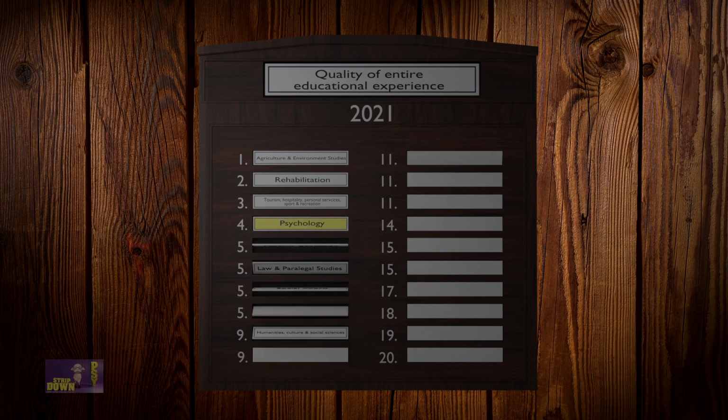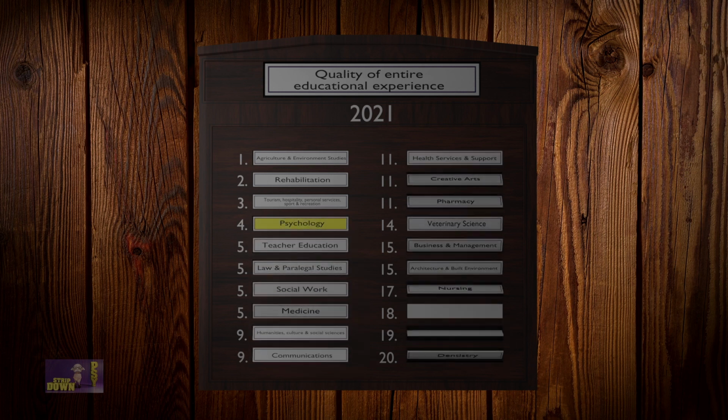That's great. It's above medicine, and we do tend to measure ourselves against medicine quite a lot. So psychology looks pretty good. It's sat there towards the top, and that means students rated psychology positively. Yay, psychology. Let's look at learner engagement.